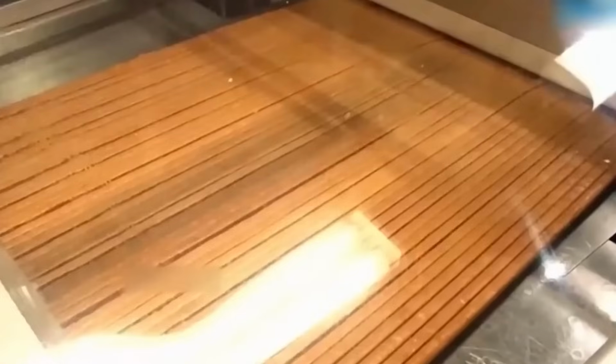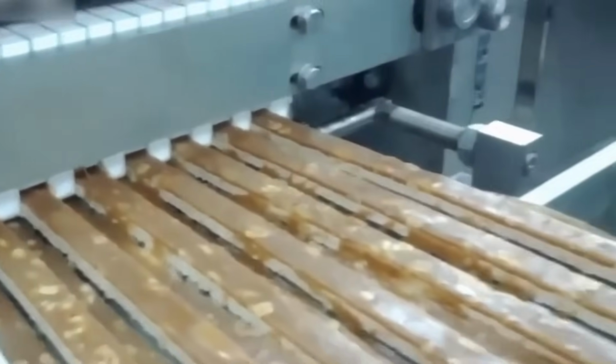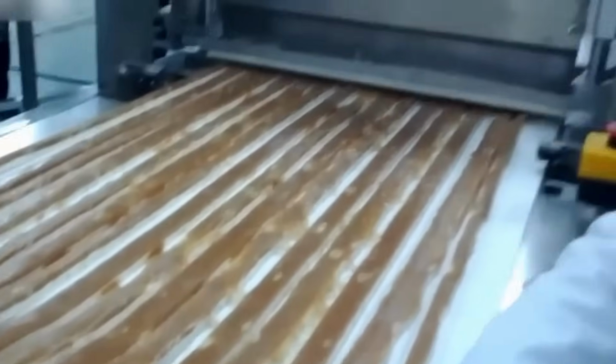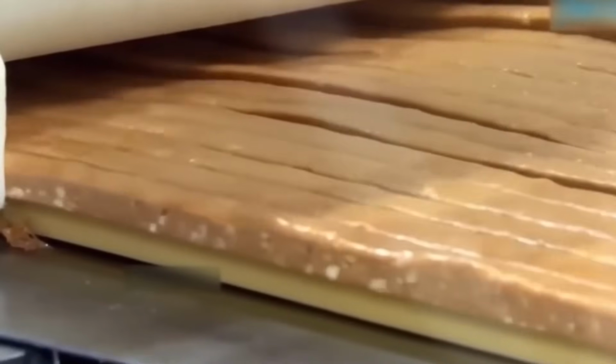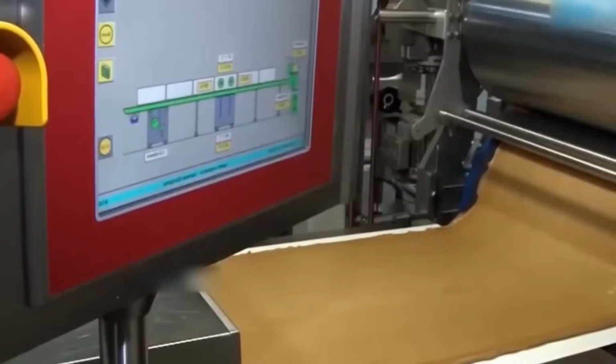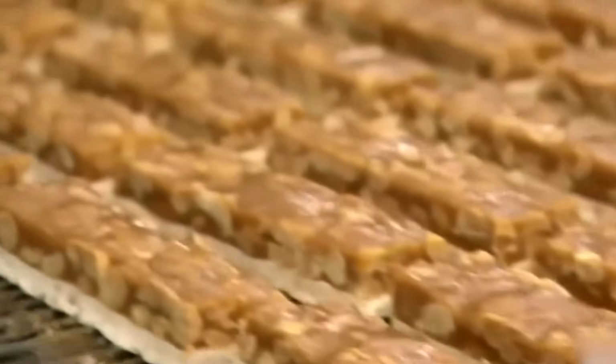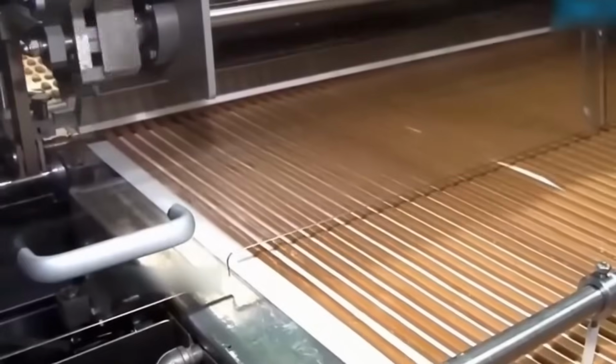After exiting the cooling tunnel, the layered slab is conveyed to a guillotine cutter, an automated, high-speed mechanical blade that slices the continuous sheet into individual bar-sized pieces. The cutter is synchronized with the speed of the conveyor, allowing it to produce thousands of consistent cuts per hour without crushing or dragging the layers. Optical sensors track the integrity and alignment of each cut, automatically rejecting any malformed pieces before they move to the next phase. The sliced centers are now ready for enrobing in chocolate.